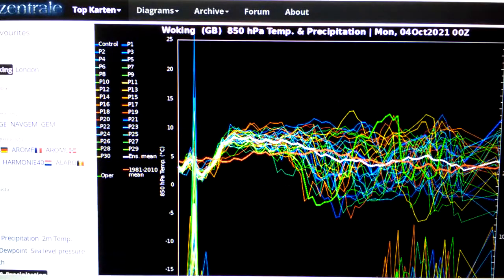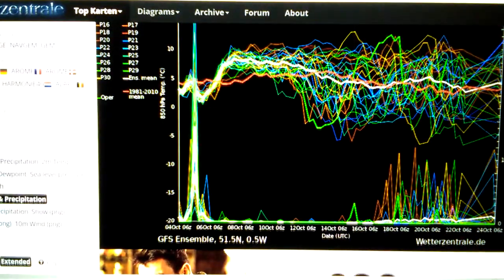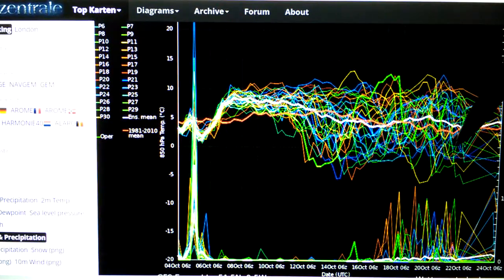This is the upper air temperature for working town locally. Red line's the 30-year average line. White line's where the temperature's going. You can see it's going up above the average around about the 11th of October. Then it's going below it around about the 20th of October, and it goes back up. It's fluctuating up and down, guys. It's very changeable.